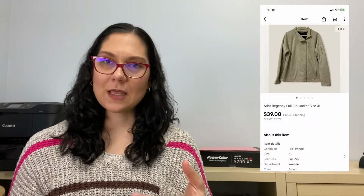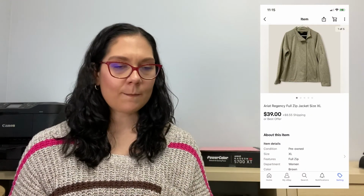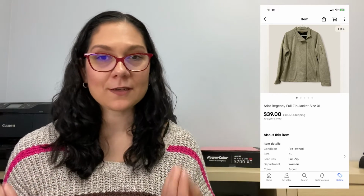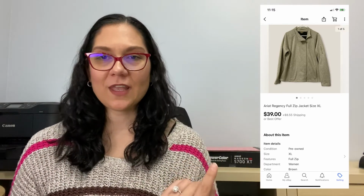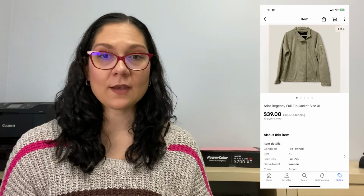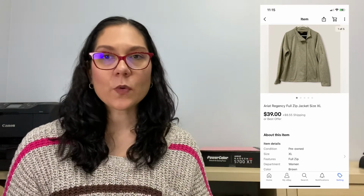So number 5 is this Ariat. I think that's how you say the name of the brand. Still not totally sure, but that's what I keep hearing, Ariat. So it's an Ariat fleece jacket. I have found other pieces in this brand and it tends to sell very quickly for me.